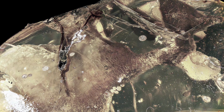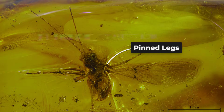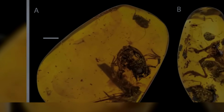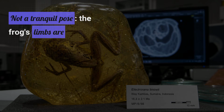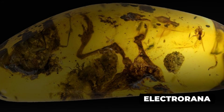Look closer, and the gentleness curdles a little. This was a juvenile, a young frog, and it never got out. The resin would have flowed over it slowly, thick as honey, pinning the legs first, then rising over the body, then closing over the face, while the animal was very likely still alive. What you're looking at isn't a peaceful pose. It's the exact position of something that was caught and held and could not pull free.